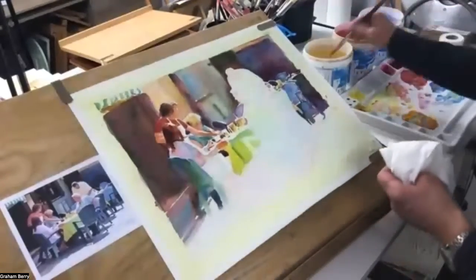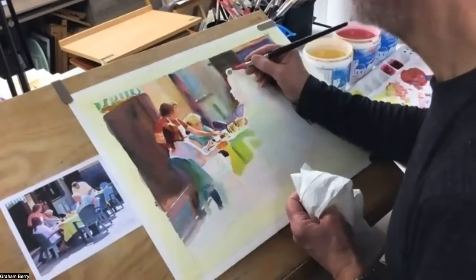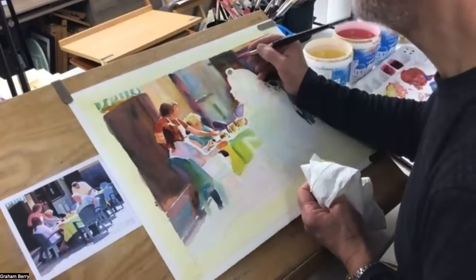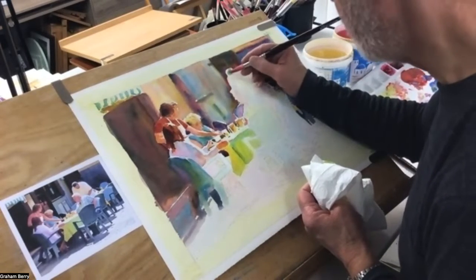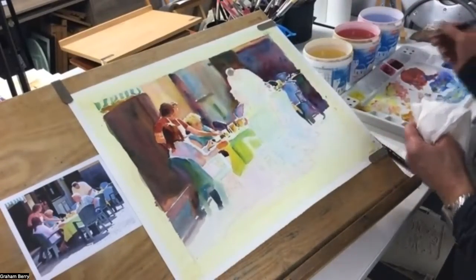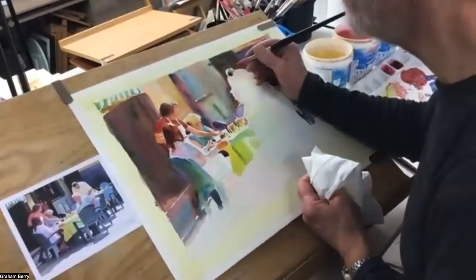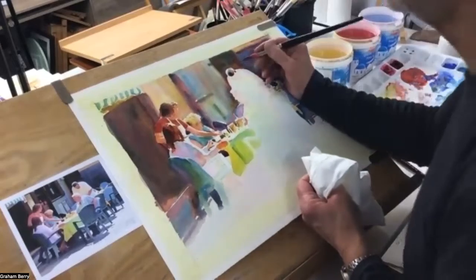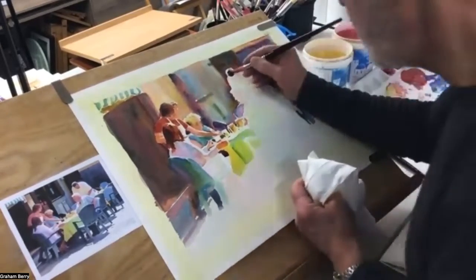Now, let's get that guy's head. That's a lovely highlight on top of his head. It's really dark, so that's cobalt, maybe a bit of crimson. More blue.